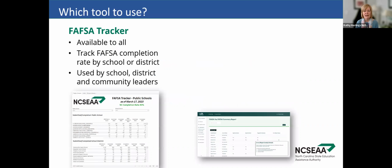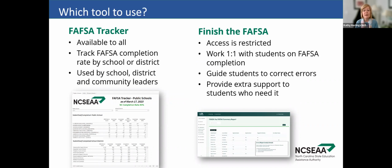Great job, everyone. Very, very briefly, the FAFSA tracker is available to all. It's not restricted. You can track completion rates for schools and districts, and it's used by your school and district leadership, as well as your community partners, and just keeping a pulse. The second tool, Finish the FAFSA, does have restricted access because you can see student level information that allows you to work one-on-one with your students. You can guide students to correct their errors, and you can provide extra support to students who need it.